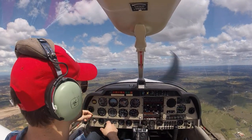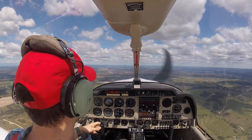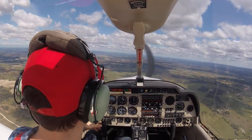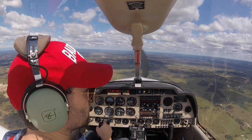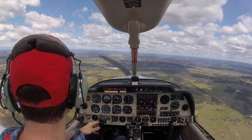Squawk 7700, Mayday, Mayday, Mayday, India Sierra November, India Sierra November, Bankstown training area, 1 POB, engine failure, forced landing. Not gonna work, is it, because of the wind?